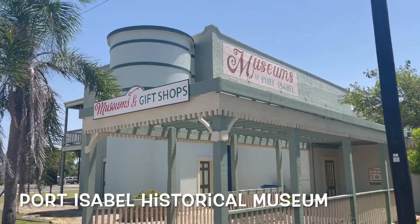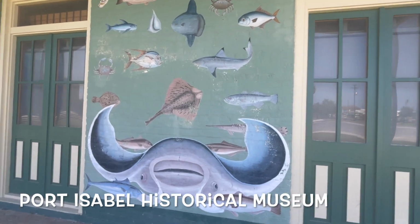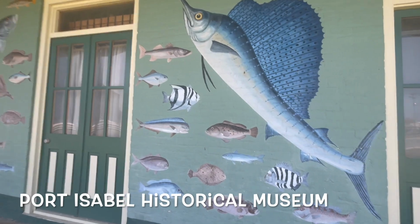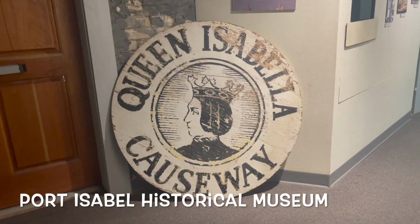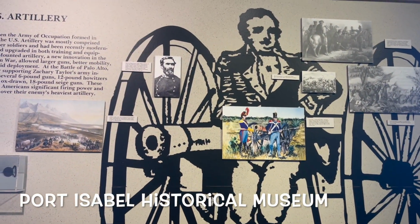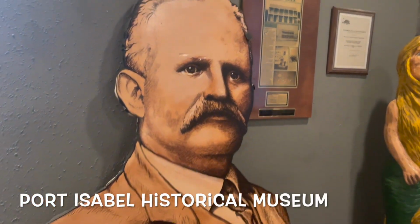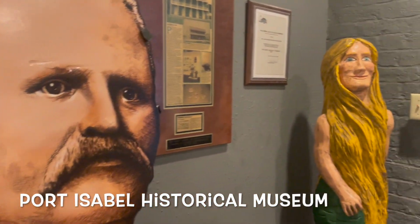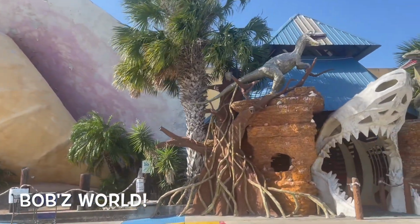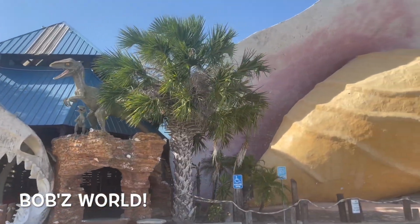An important stop if you're ever here is also the Port Isabel Historical Museum. You get to learn a lot about the area, get to learn some about the local history, state history, national history, and world history. This museum has it all, and it's small, but definitely compact and stacked with information. Plus, I love the art that's on the inside. So if you have a chance to, stop by Port Isabel History Museum before or after your visit to Padre Island.